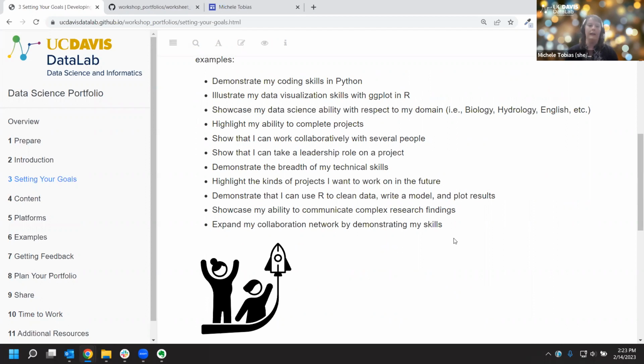Maybe you want to highlight your ability to complete projects, for example, to start from the very beginning, build a hypothesis, work with your data, run some tests, and then come up with a conclusion at the end of that. That would be a reasonable thing to do with a portfolio to demonstrate that skill of being able to see a project through from start to finish and do all the steps. So those are the kinds of things we're talking about when we're talking about setting a goal.